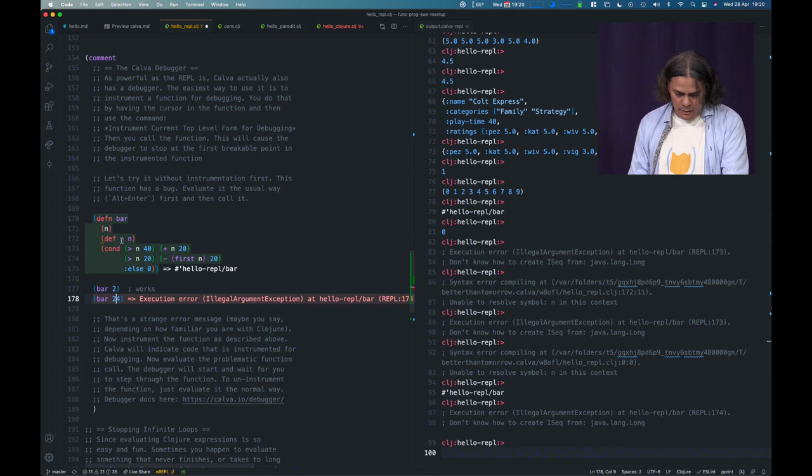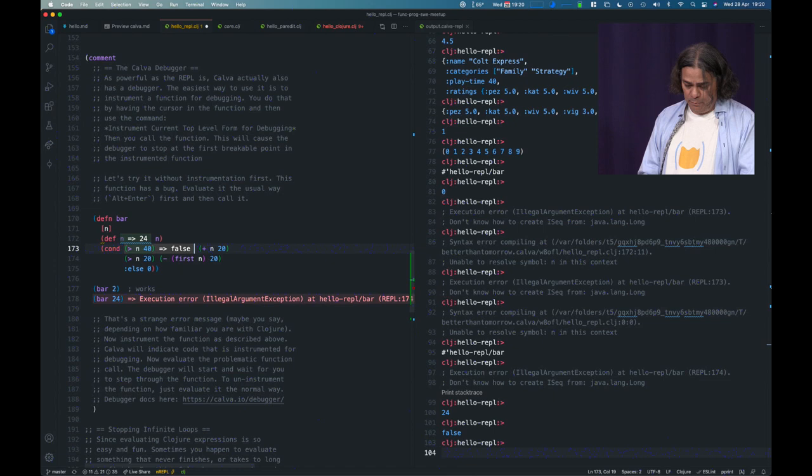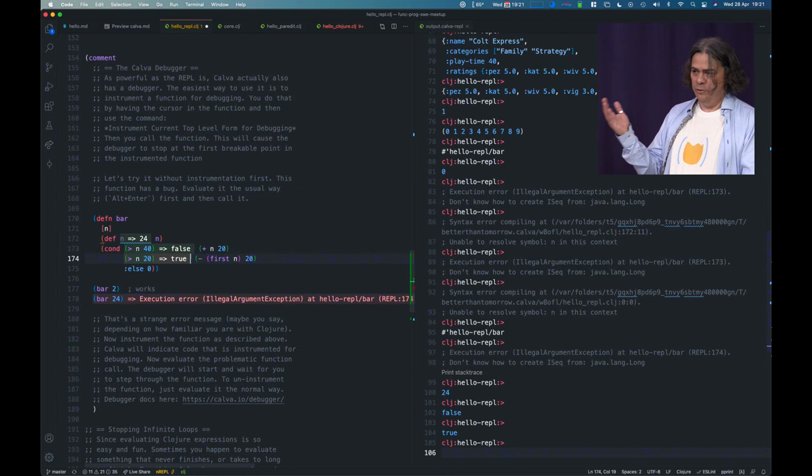Now look at n. So it has the value 24. Now I can look at this function. So I can, oh, that's false. That means this will not happen. I put the cursor there. Oh, that's true. That means this will happen. So what happens if I evaluate this?